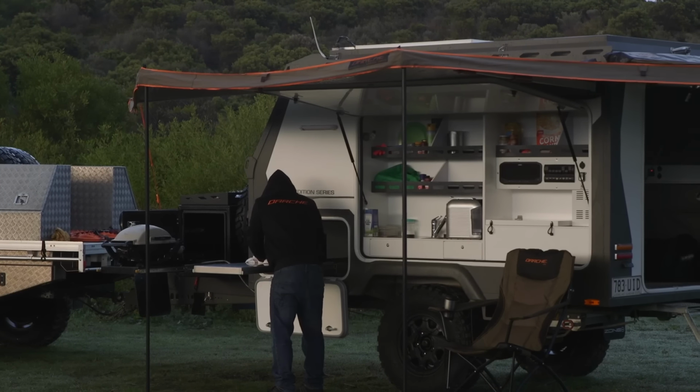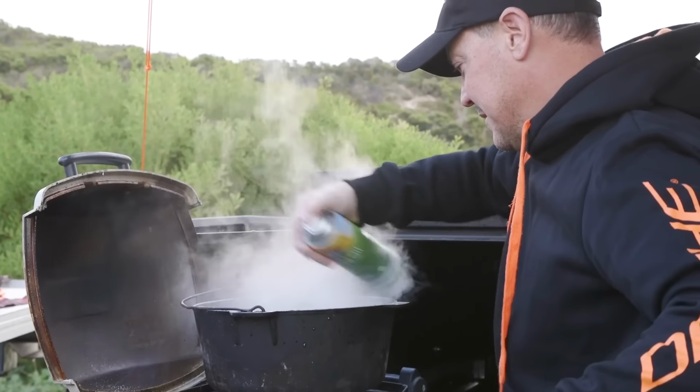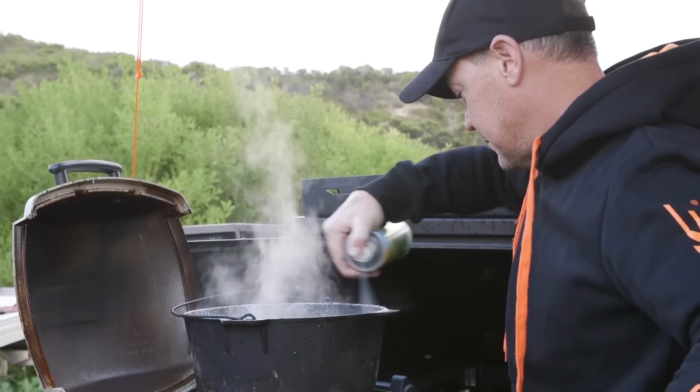The next morning when I got out of bed, I was one of the first up, so I decided to cook a brekkie for the boys. So I'm going to do a brunch bake.